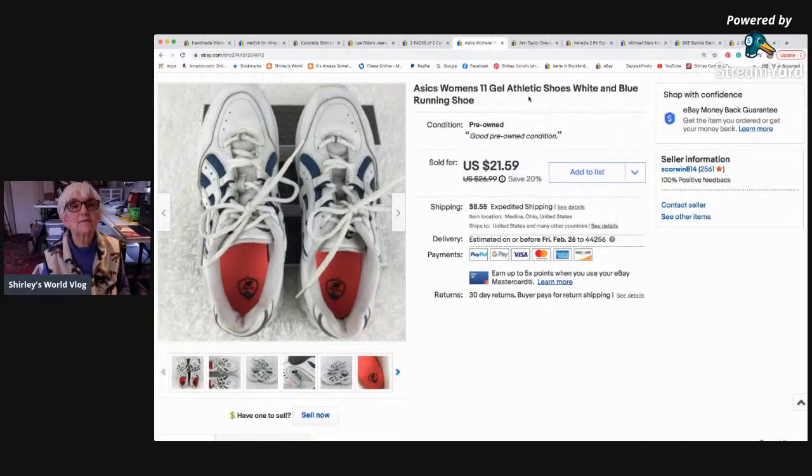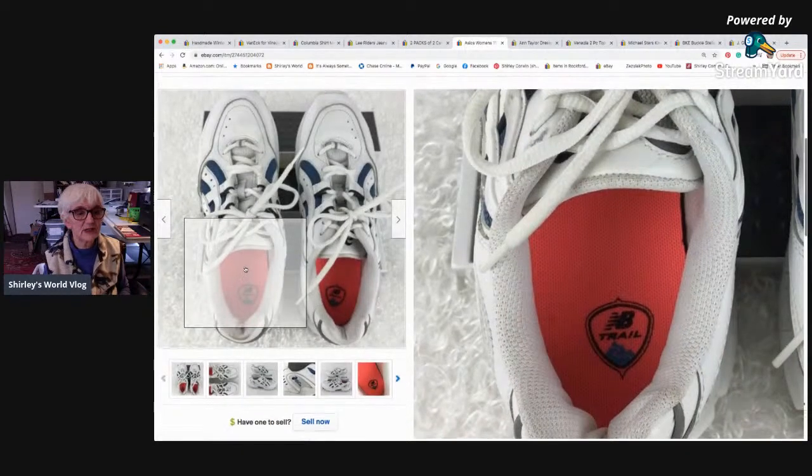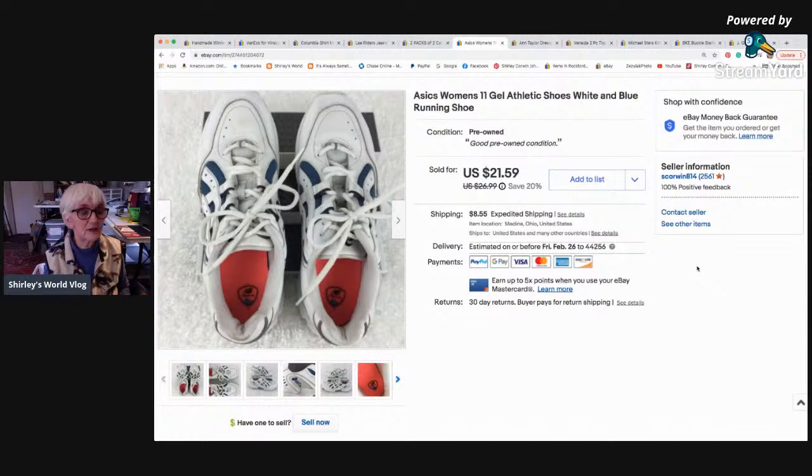Then I sold these Asics women's sneakers. These were in really good condition. The only problem is the insoles weren't Asics. These insoles were New Balance, which I put on the listing. And they look like new insoles. So these Asics sold, I sent an offer to watchers because I've had these a while and they were a big size, like a size 11, I think. Yeah, women's 11. And I sent an offer to watchers for $18.77 and somebody bought them for that. They paid a calculated shipping of $10.10 and it cost me $8, so I made another couple dollars that way.